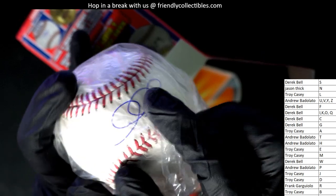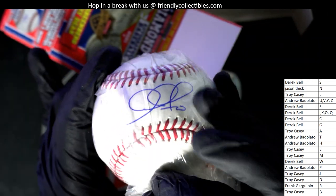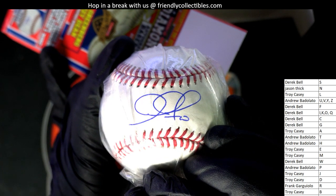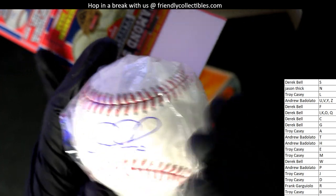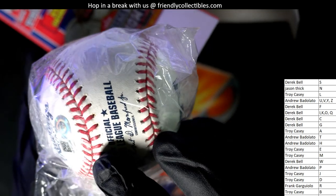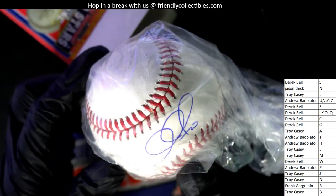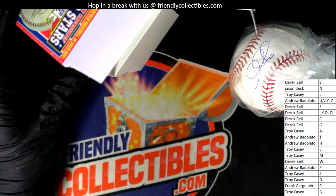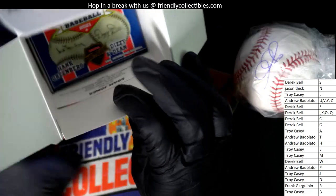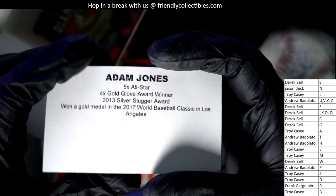a nice looking autograph. I don't know whose autograph this is. Maybe you already know whose autograph that is. Who in the world is that? Nice autograph baseball. Let's see whose autograph it is. It's right here. I don't know whose it is. Adam Jones.